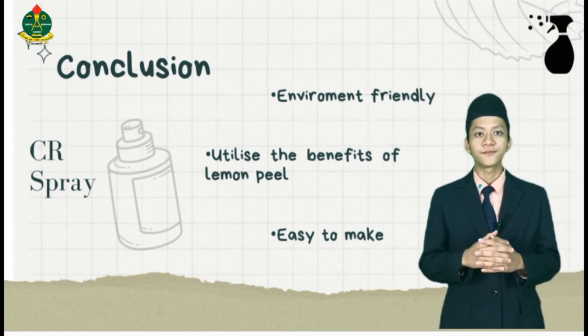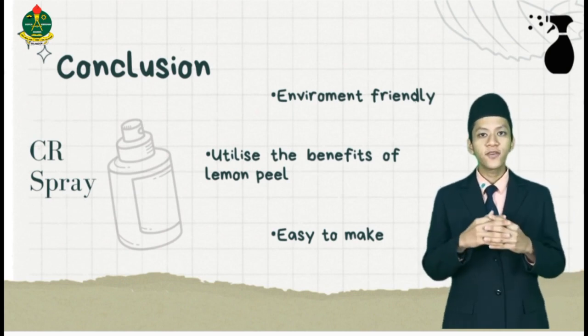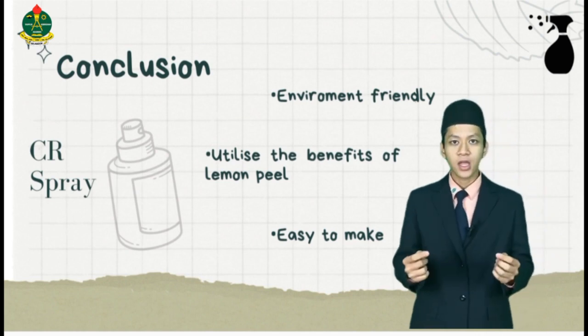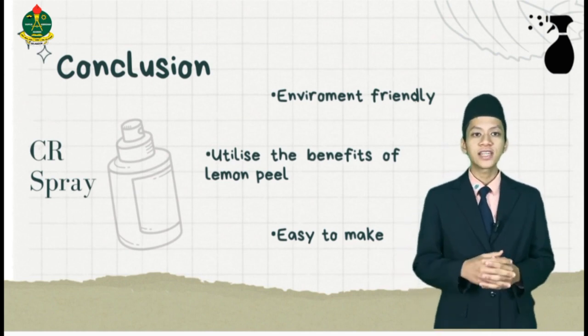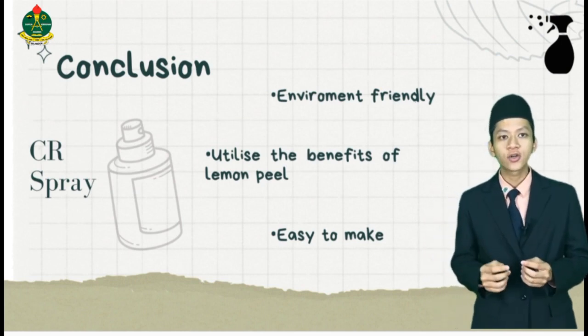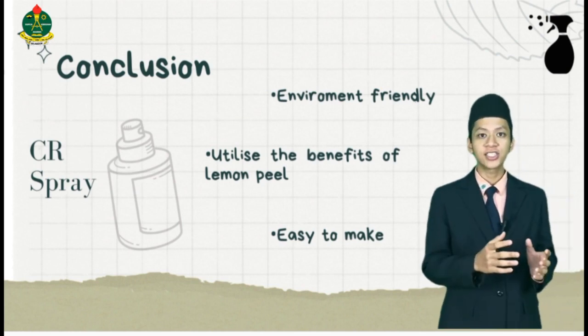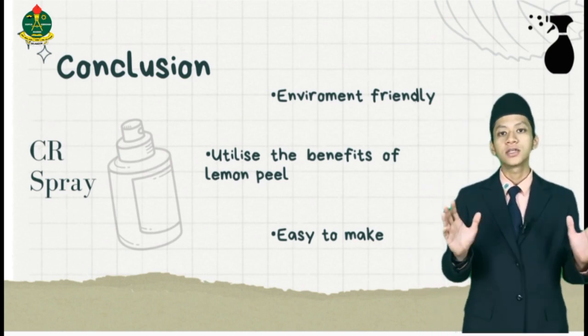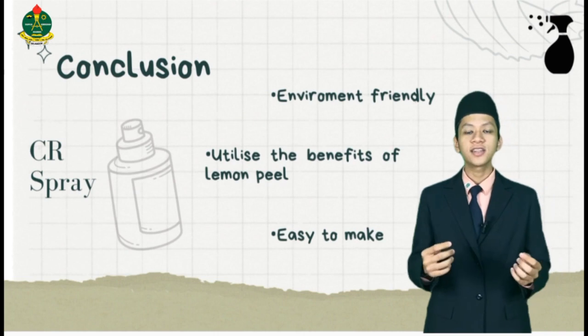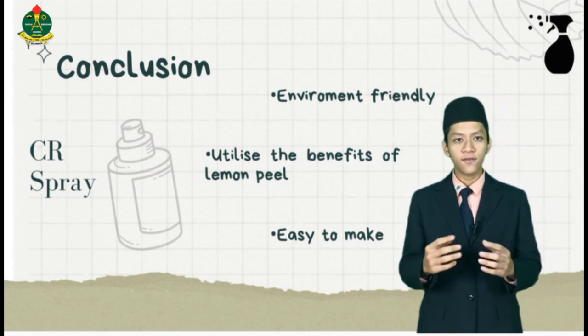In conclusion, this product is both cost-effective and practical for daily use. Additionally, CR spray contributes to a sustainable environment by repurposing waste, embodying the concept that trash is cash. Above all, the efficacy of CR spray is substantial enough to guarantee a clean and insect-free environment.